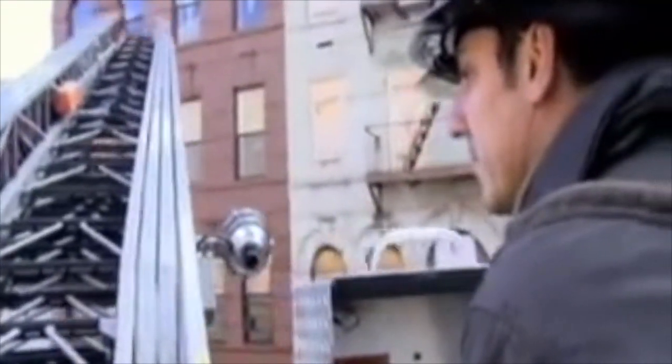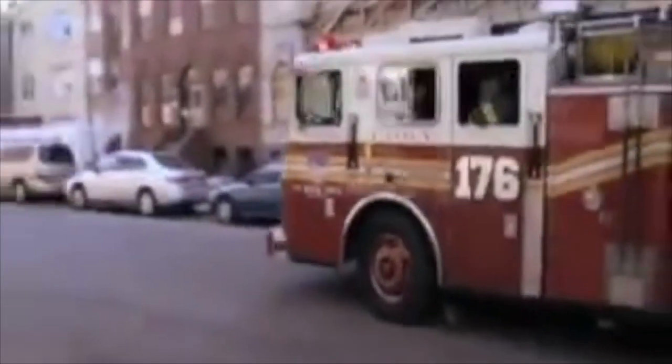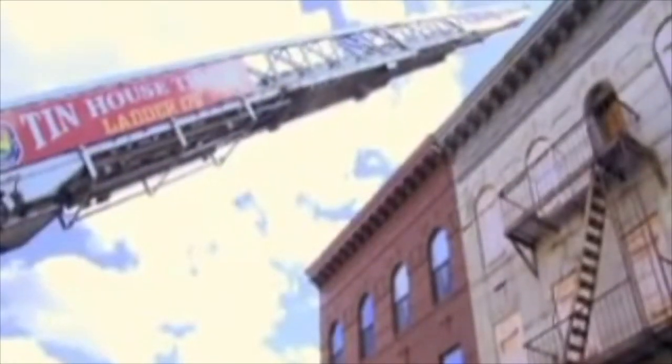I'm Joe Fisher. Today I'm the chauffeur with Ladder 176, which means I'm driving the rig. As far as my responsibilities, first and foremost, I'm driving the rig, so I've got to make sure we get the guys to and from all the runs. At a fire, my responsibility is to set up the rig in front of the fire building and use the aerial to get my roof man to the roof.